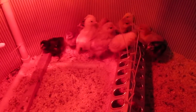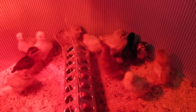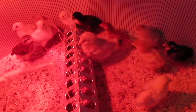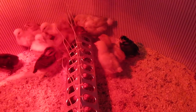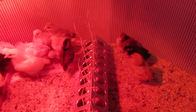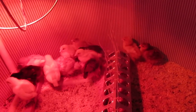The screecher of the group is that one right there. That little black sex link. She has a very distinctive high-pitched chirp, and if you pick her up, she is super loud. And that's the one that my 6-year-old chose, because I picked out most of them, and then we wanted to get a dozen, so I let the older 3 kids each pick out a type that they wanted to get, because they were looking at them and thought some were cute, and they weren't on my list, but we did it anyway.